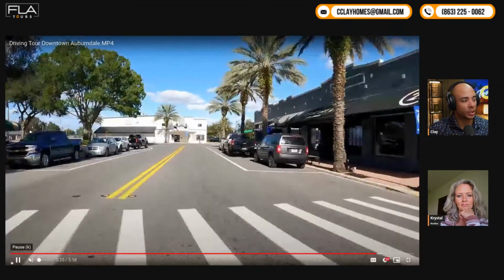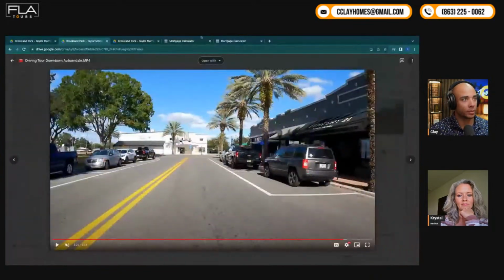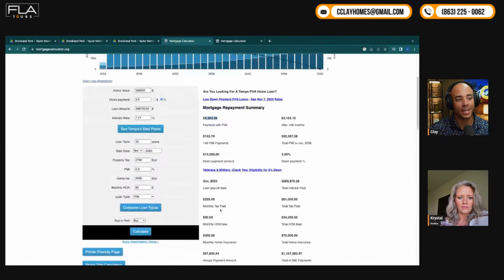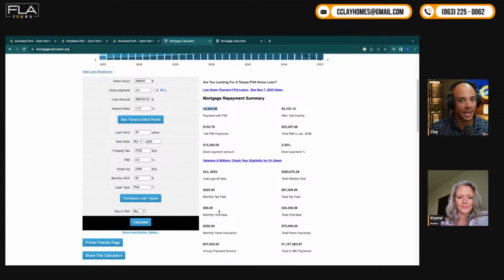Okay, so let's just run some numbers here really quickly. What we did is we took the most expensive home that they had, and I rounded it off. We're off by like $1,000, but $380,000. This is what it stamped out as kind of the national average, which we're seeing more close to the 8. And I now put in an FHA. Everything's in here, right? So you have all of your monthly taxes and your insurance, which, by the way, we've been able to get lower insurance than this, especially on new construction. So let us know. But here's your payment.